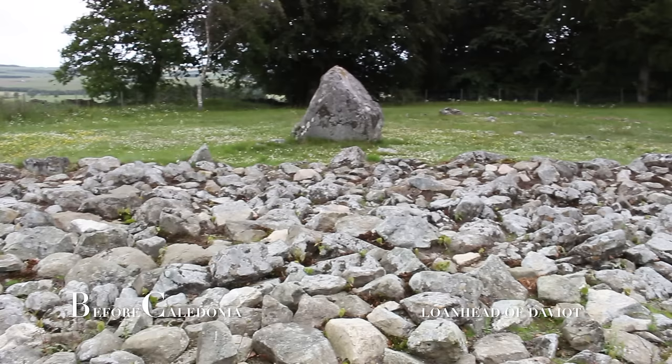Tomnaverie Recumbent Stone Circle dates from 5,000 years ago and is one of the best preserved and well known of the 100 stone circles in northeast Scotland. Just metres from the ring is a nuclear bunker. A recumbent landscape figure can be seen in the distance, and the site was nearly obliterated, then saved.